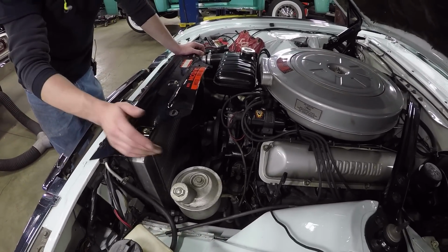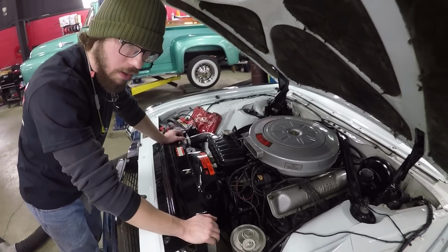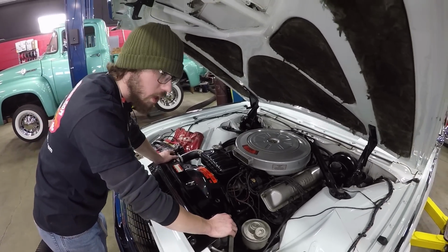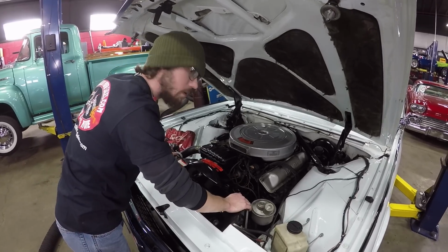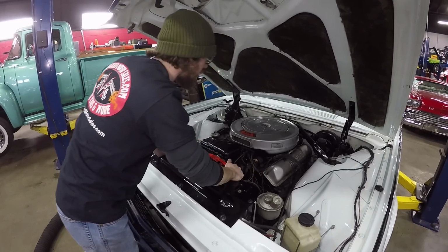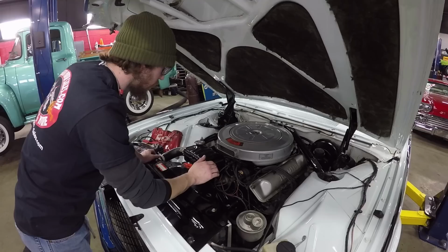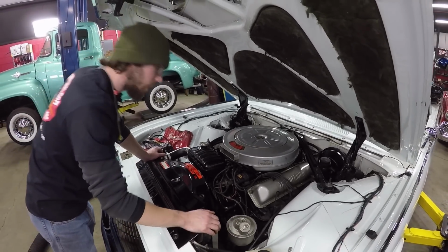So we have this along with the electric fan. That way, it's probably this car was more or less built for cruising, which I mean, that's what this car does the best. So that was more than likely meant to, if you get stuck in traffic or anything like that, be a safeguard against overheating, which is a good idea as far as I'm concerned. The controller is over here, the fan sits in front, and then you have your mechanical fan up here as well. So with your aluminum radiator, you've got quite a bit of safeguard against overheat.